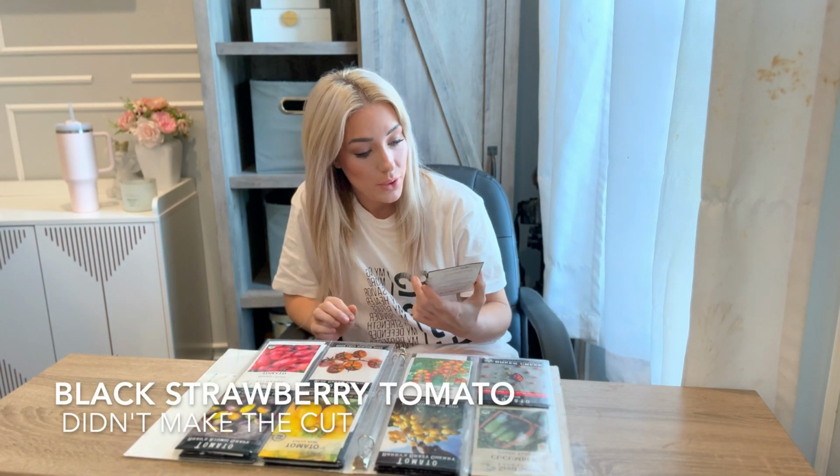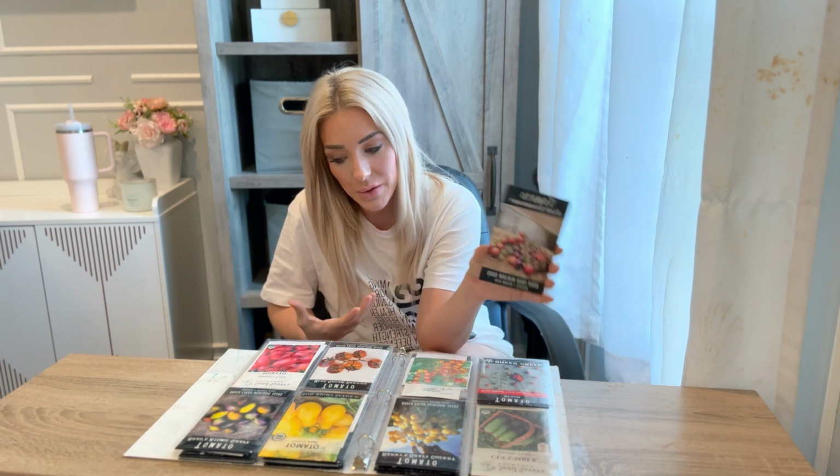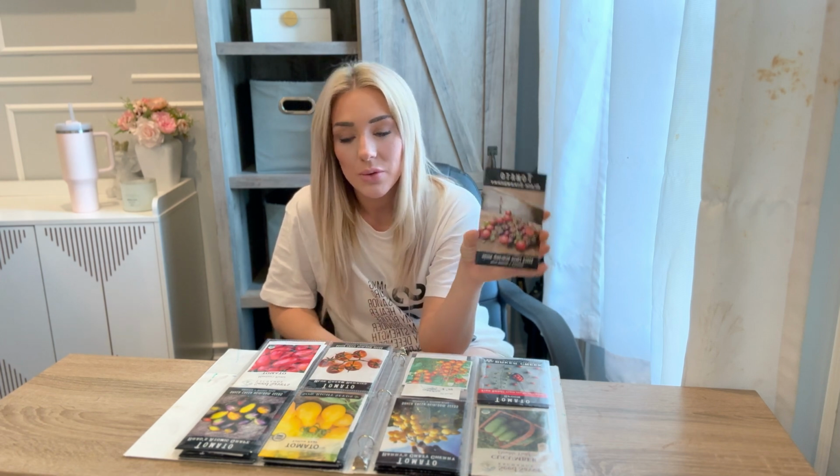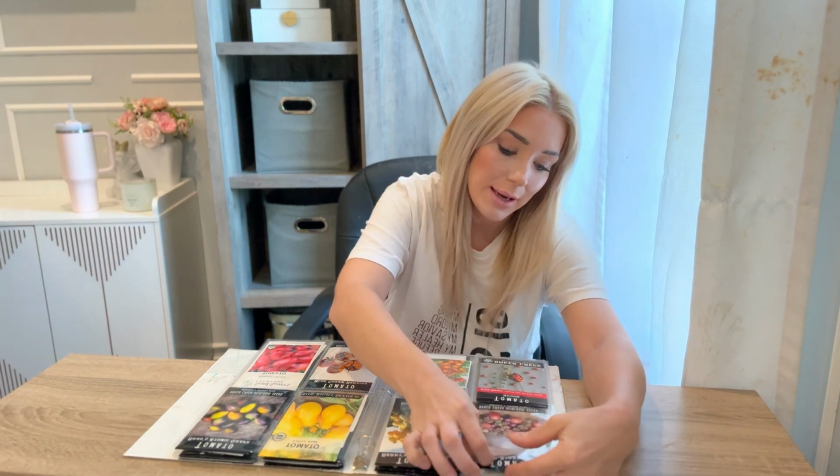Another variety I'm not growing is the black strawberry tomato. It's a really cute tomato. It's definitely a sweet, tart tomato, and tomatoes are naturally tart on their own. So I'm not growing this one. Plus, I don't need any more varieties of cherry tomatoes. It's just not exceptional in flavor. And then the spoon tomato.